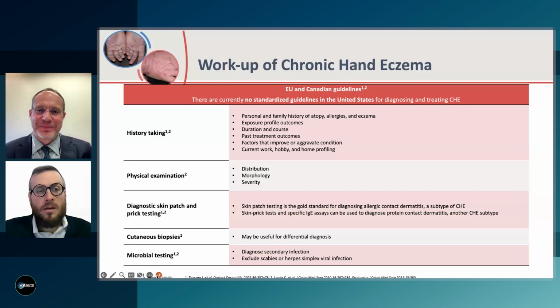Recently we published a manuscript looking at data from the North American Contact Dermatitis Group, which is arguably some of the most authoritative list of allergens and profile of contact dermatitis in hand eczema patients within North America. So it's definitely a big issue, and it's something that we need to think about on a regular basis.